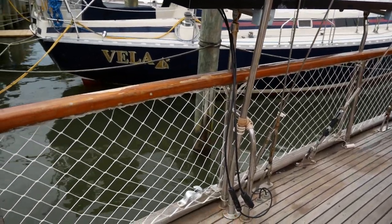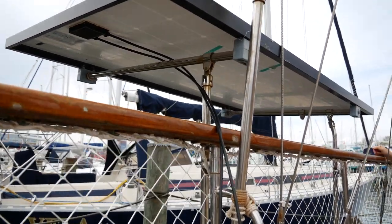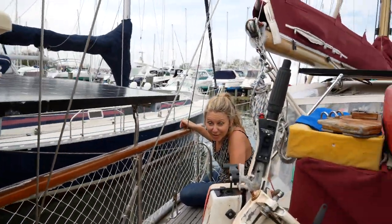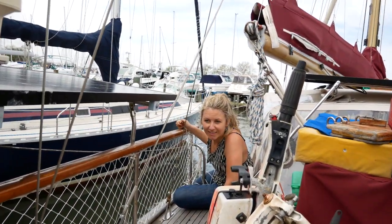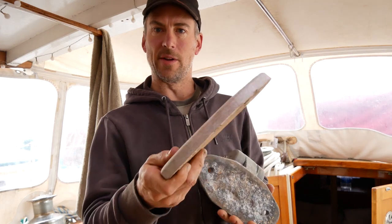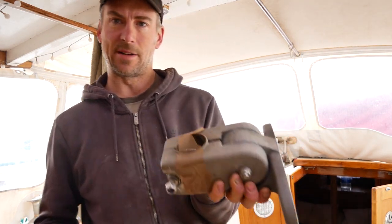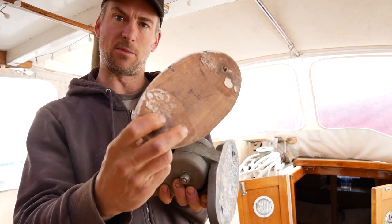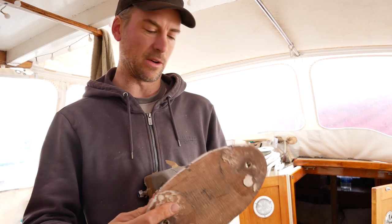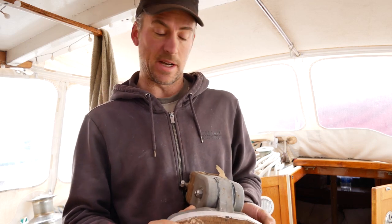Just don't look too closely at the top bit. It's alright. Just got the other side to do now, so it's taken me a day and a half. My job today is a nice little job. I've got to make some more of these teak backing blocks for mounting the hydrovane brackets. This is the one that came with the second-hand unit I got in the UK, but I've got to make three different ones to make the other attachment points.